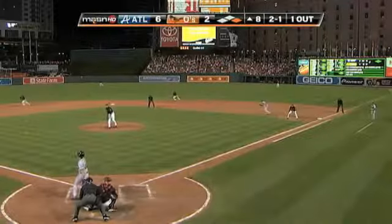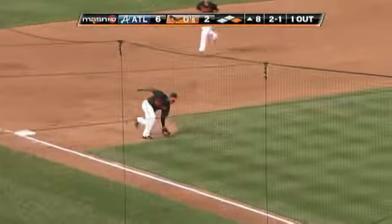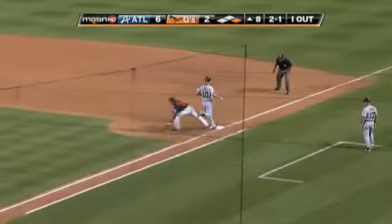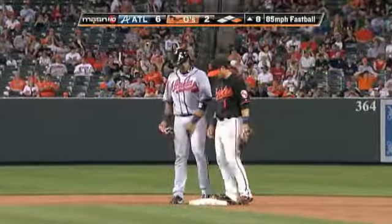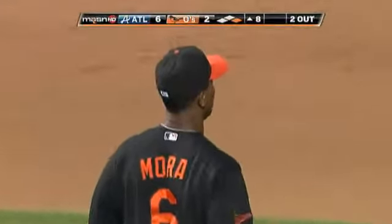2-1 delivery to him, and a chopper. Bad foot, can't run fast. Mora up and will get the out. Chipper Jones retired. Escobar will go down to second base. There are 2 away.